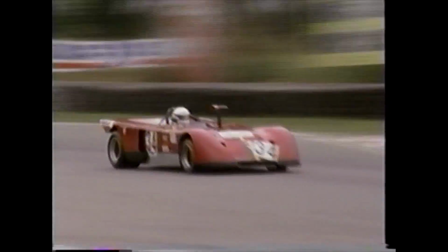In the lead is Gerard Burkhardt with his 1969 car. And this is Leffler, going well in spite of his gearbox problems.